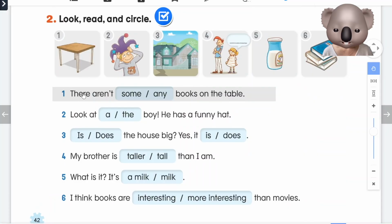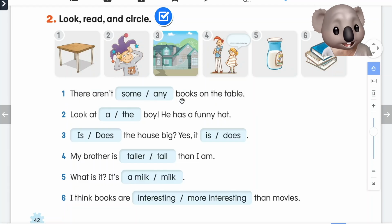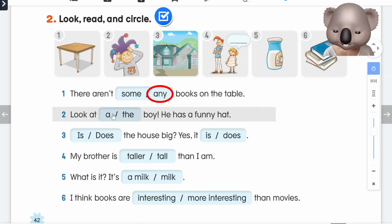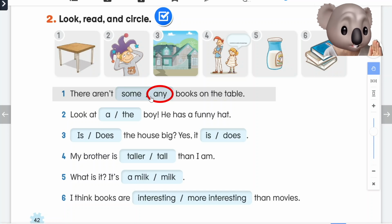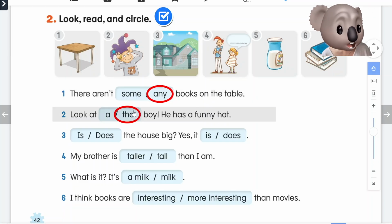Number 1. There aren't books on the table. Aren't is negative. 우리 negative 있을 때 또는 질문 do we use some or any? Good. Any. There aren't any books on the table. Number 2. Look at boy. He has a funny hat. 우리가 보고 있는 boy가 있잖아. 그냥 전체적으로 얘기하는 boy가 아니라. Look at the boy.